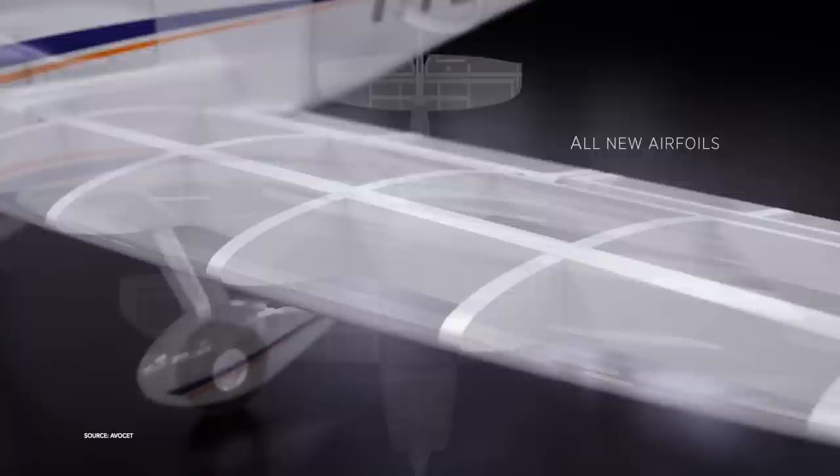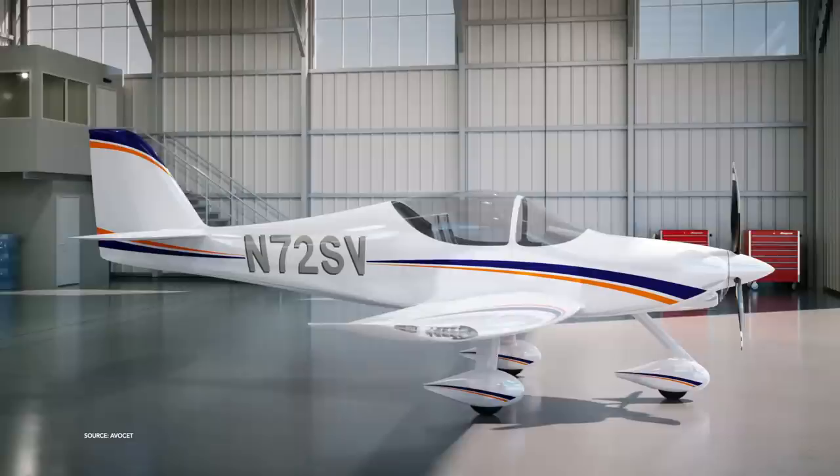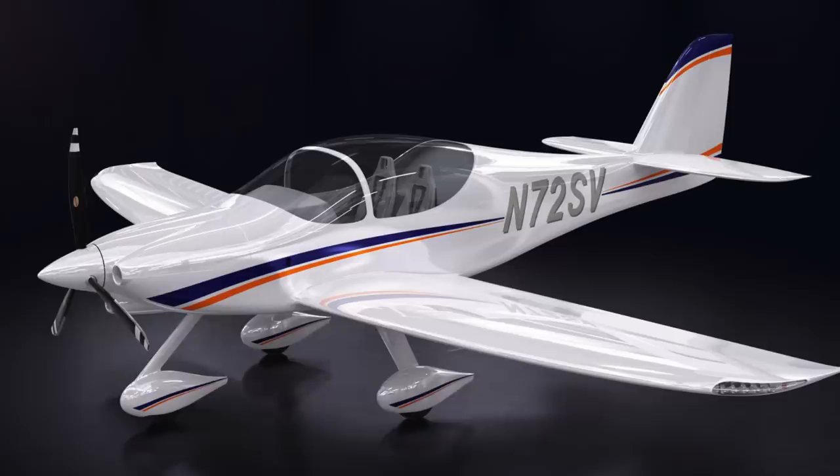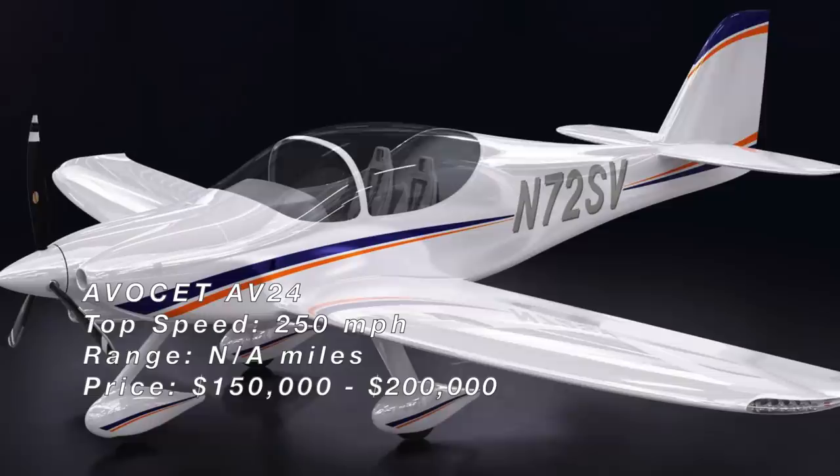With over 700 pounds of useful load, your fuel capacity is only 48 gallons, so you'd have more than enough room to carry a passenger and some baggage. To fly an Avocet AV24, you'd have to build one with the kit, which starts at $68,000. But included in that price is a one-week build assist program that gets you from kit to taxi in a week. For a complete airplane, you're likely looking closer to $150,000 to $200,000.